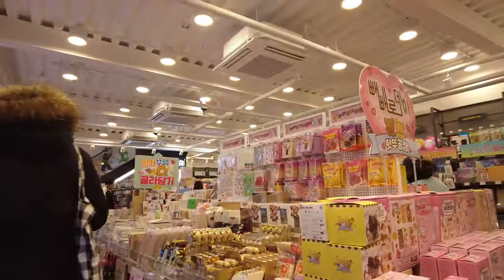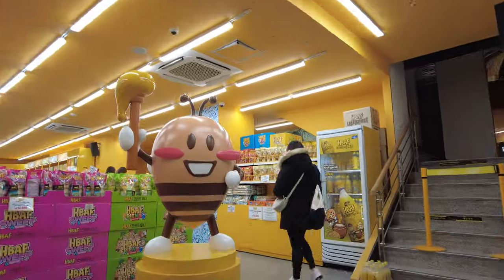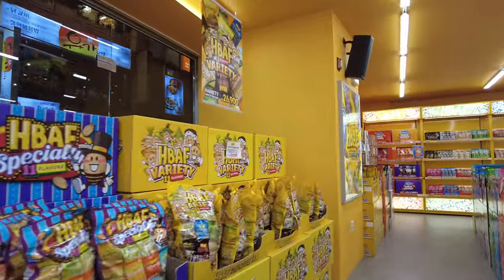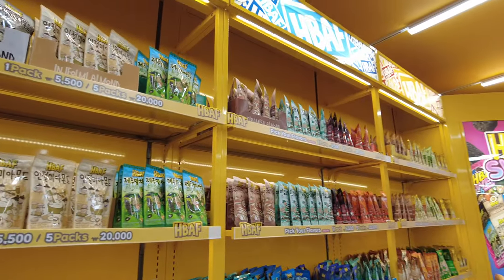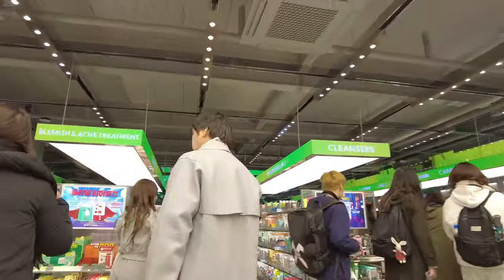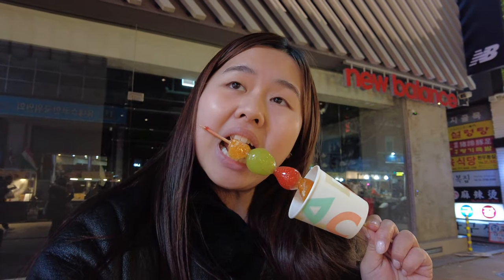We went shopping after, random stores. And then HBAF, there are so many types of almonds. And then, of course, Olive Young. And then I tried a tanghulu for the very first time. It was very good.